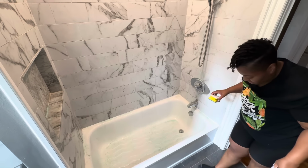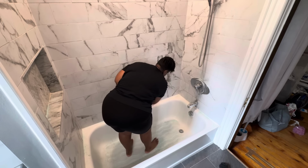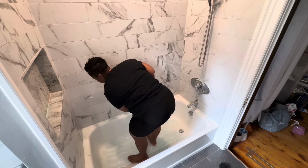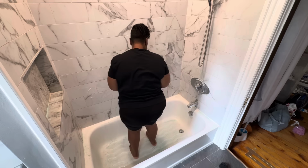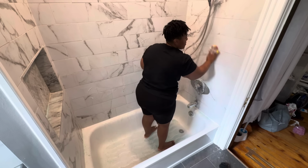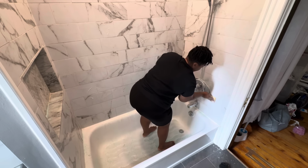So let's get in this tub. Let's get this tub scrubbed down. I'm really anal about the grout, okay? I want the grout to be nice and clean and white and shining. Like, I want it to look like they just put this shower combo in here yesterday. I want it to look brand spanking new. So I don't care if I got to scrub it until I have no more meat left on the fingers. I don't care. I want it nice and clean. So yes, let's get to it.